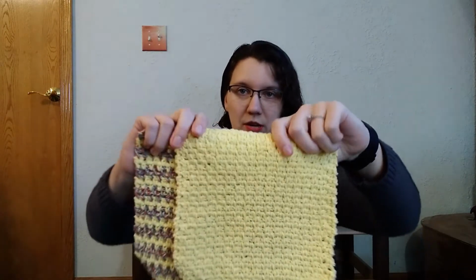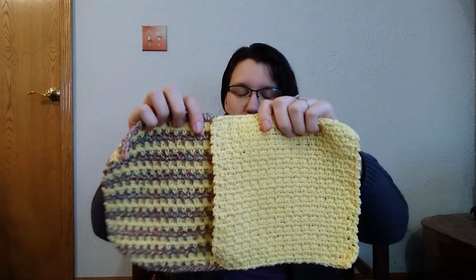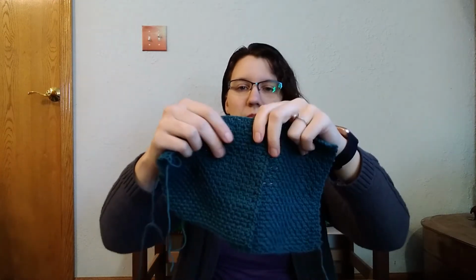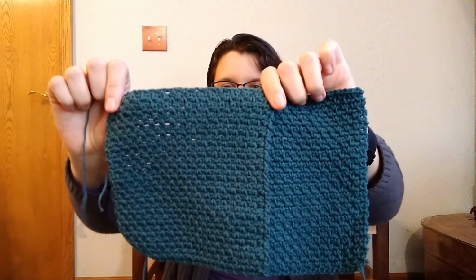And I have four more of my favorite dishcloths. Crocheted linen stitch dishcloth. So these two are out of Sugar and Cream. I think this is just yellow. This is yellow and Cottage Twist. And I have two out of, these still need their ends woven in, Knit Picks Cotlin in the Harbor colorway. I really love this teal. It is definitely one of my current favorites.